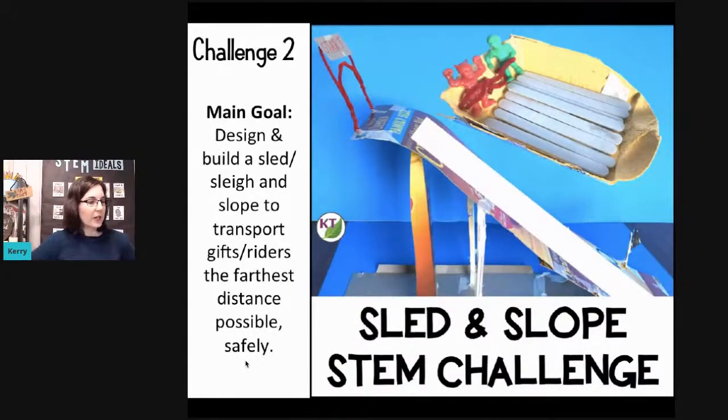For our challenge today, the goal is for your students to design and build a sled and slope to transport riders the furthest distance possible. And you also want that done safely. So I have a lot of slashes in there. If you're doing the Christmas version, you can treat this like a gift bag of Santa's gifts or whatever.